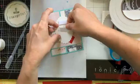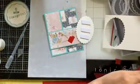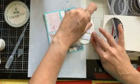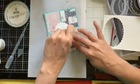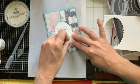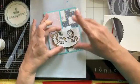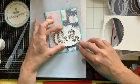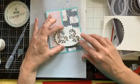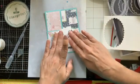Nice foam tape here and there. I love this foam tape because you literally touch it with your nail and it just peels. I have to figure out what brand that was. We are going to put this right here so we get a few of the flowers.